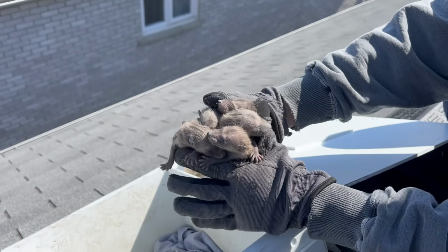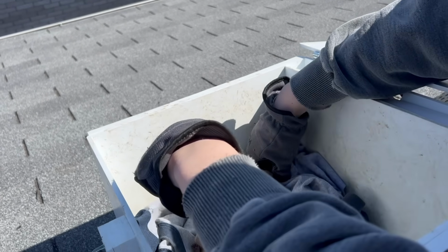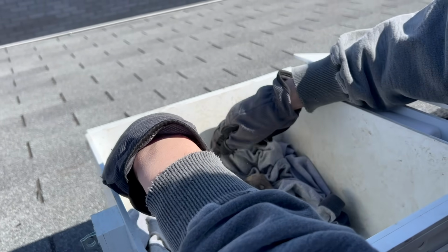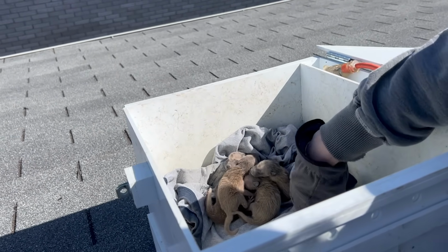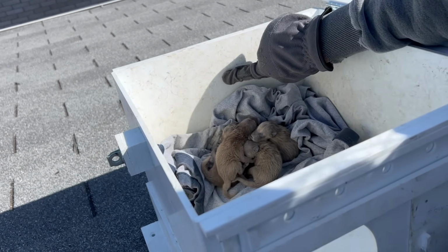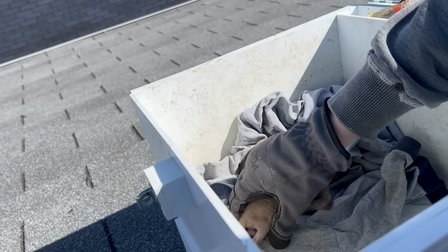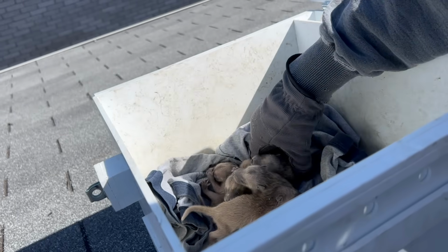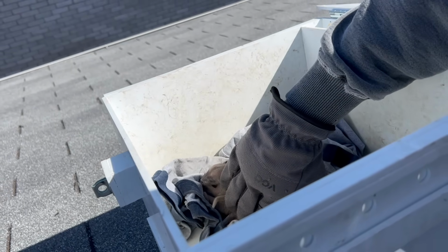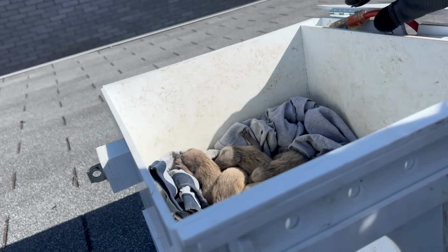So we're just going to place them in here. And the reason we have our t-shirt like this is so they stay off the back wall, just because the heating pad is under our false floor here. We don't want them getting cold on the back of the wall here. So this way they stay flat to the bottom where the heat is coming from while they wait for Mom. This whole area will be warm, so even if they're not on the t-shirt, it's fine.